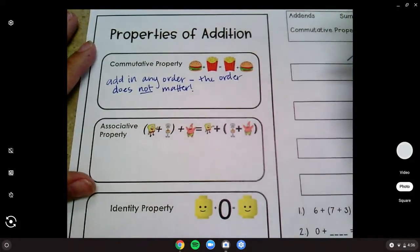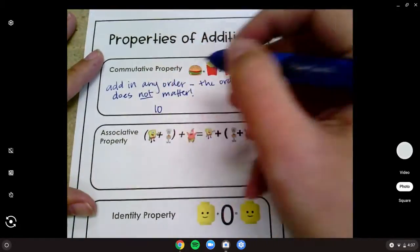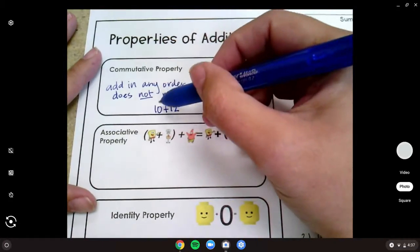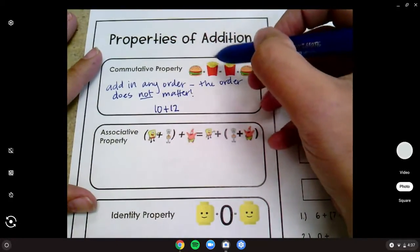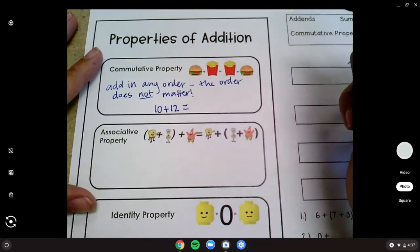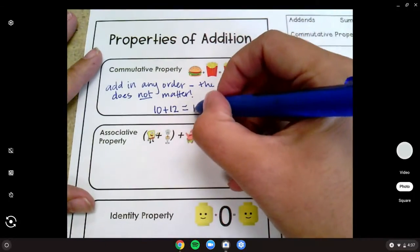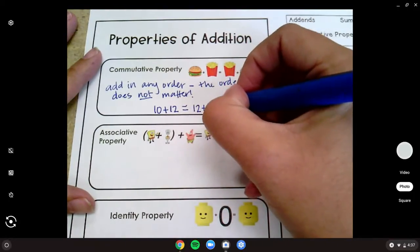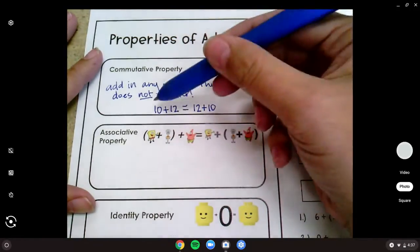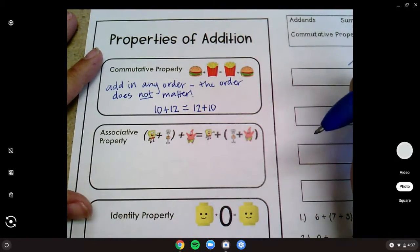So let's do a practice one with like a number. Let's say I have the number 10 plus 12. So instead of my burger, I'm using the number 10. And instead of my fries, I'm using the number 12. What the commutative property means, I can have 10 plus 12, or I can switch them and say 12 plus 10. The same numbers, but the order doesn't matter. I can add it either way, kind of like a flip-flop.